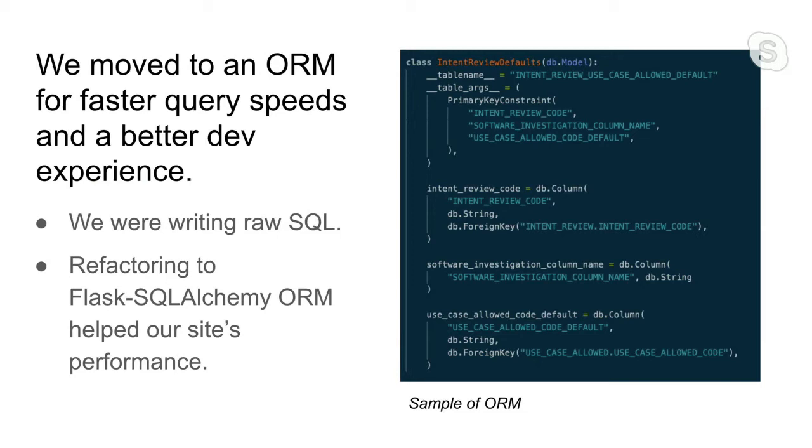On the right side of my screen, I have a screenshot of one class from our model. Basically, we're declaring a class. In this case, it's intent review defaults. It's inheriting from the database model. And we're telling it, okay, this corresponds to the table name in our database of intent review use case allowed default. We're telling it that it has a composite primary key consisting of all 3 of its columns, which is a database design decision that I was not a part of, and you can take it up with other people I work with. I've also taken it up with them.